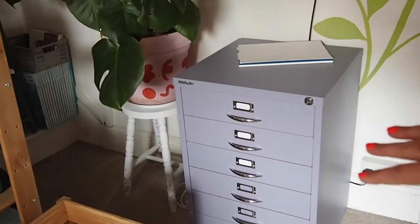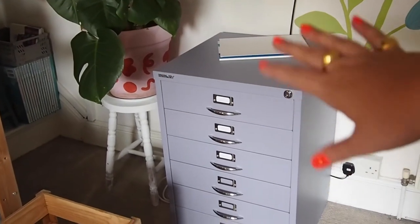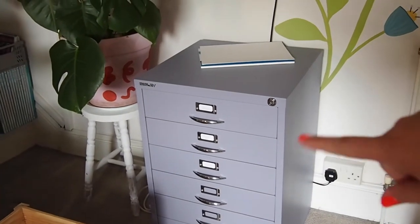I used to have a big dresser here, but I got rid of it because I just wanted something smaller and prettier. So this is definitely that. Hello.